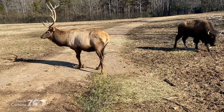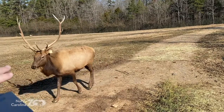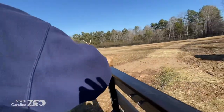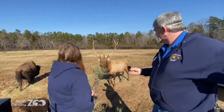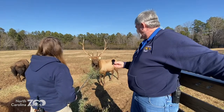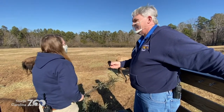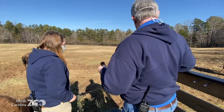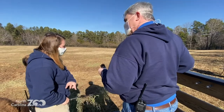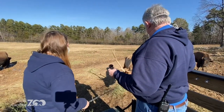So do these guys get fed this kind of browse even in the fall and even in the summer? Is that what you were saying a second ago? You guys go out and actually cut it even for both these species? Yeah, and that'll be easier for us in the spring and the summer. They would have green grass out here as well. Oh, sure. But that browse is much more plentiful in the spring and summer. So right now it's at least once a week because we do order it. But then we can go out and cut it if we have time.